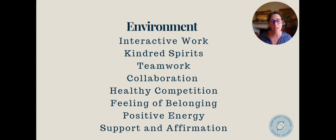Now, if your child is maybe the only one in their class at school that's going for a selective school, then they might feel like, why am I the only one having to do all this extra work? When they're in a small group, then they feel like they belong. They also get lots of support and affirmation from their teachers.